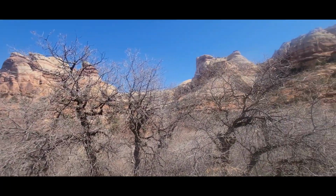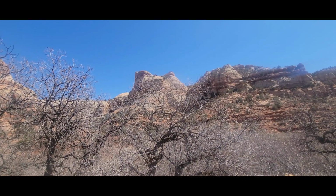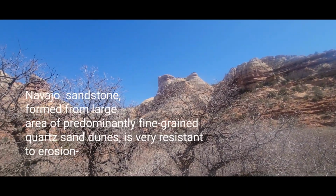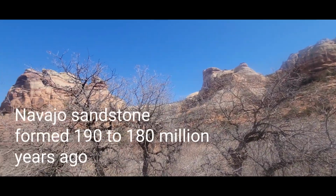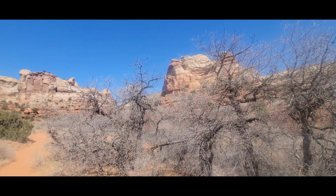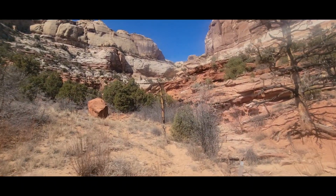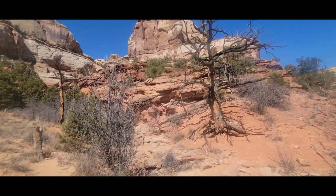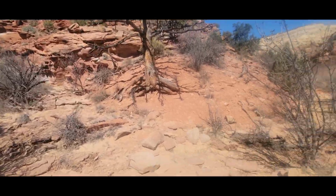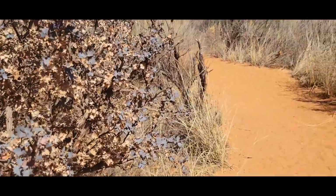Navajo sandstone was formed, I believe, from sand dunes similar to Great Sand Dunes National Monument in Colorado. However, this was a huge sand area that extended across the Arizona, Utah, Colorado area. Several side canyons coming in. They're dry now, but it looks like they could carry a lot of water.